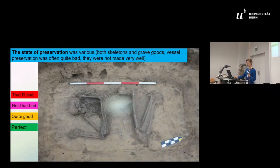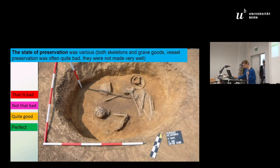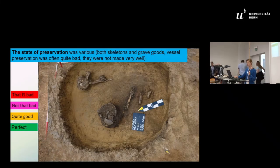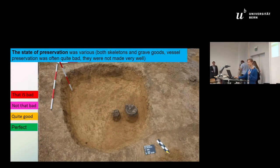So as you can see, this is perfect. When we found it, it was perfect. Perfect preservation of the skeleton. This is quite good. We find this. This is not that bad. And when you can see this, this is really bad. You can see just the teeth. The state of preservation was not connected with the position of the grave in the graveyard. You could find a well preserved grave next to a really badly preserved grave.